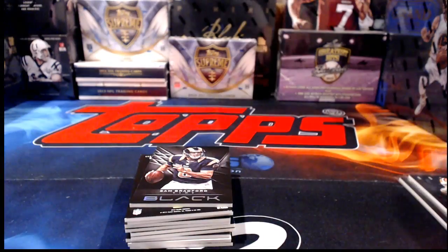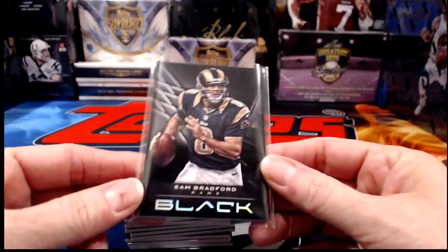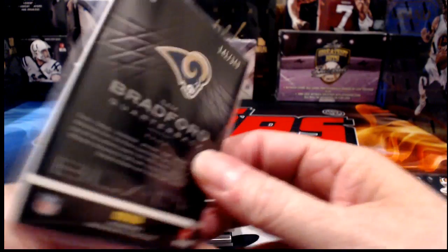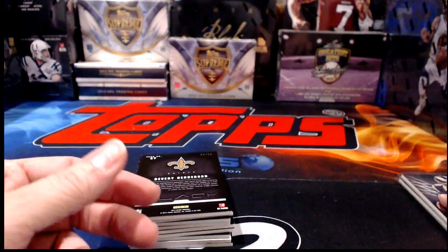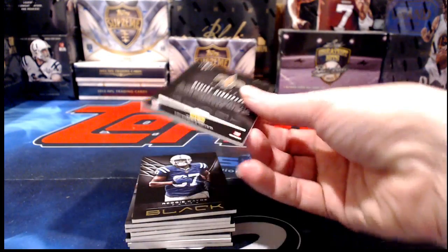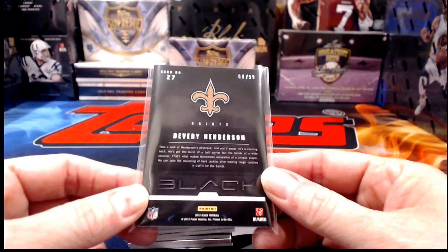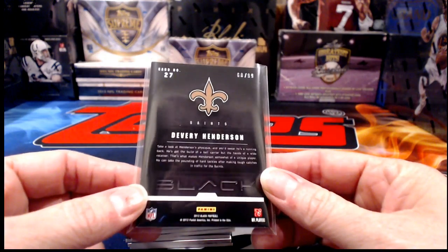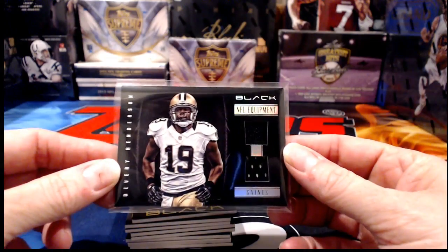And guys, most of these are going to have a little bit of edge and corner wear. It's just kind of the nature of the beast. Sam Bradford for the Rams to 349. And honestly, it's just more noticeable, I think, on these because against the dark color, you're going to notice any chipping or imperfections. Henderson, numbered to 99. Devery Henderson. That's the New Orleans Saints.